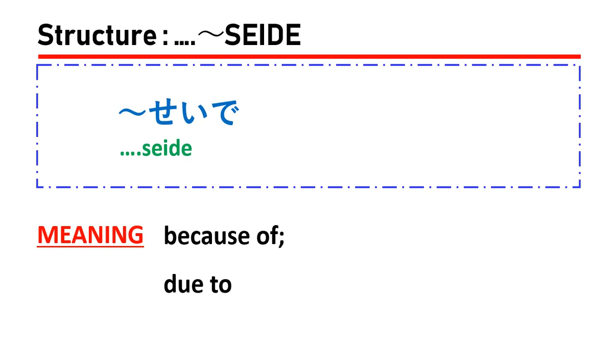For example, if we go to work late because I woke you late and we are both late for work, so I can use because of you. So we are late. We can say あなたのせいで私たちは遅刻しました。Something like this. But in the positive case, we cannot use せいで.